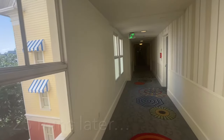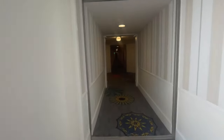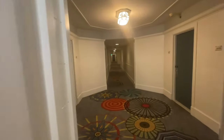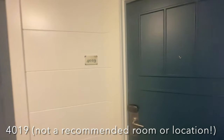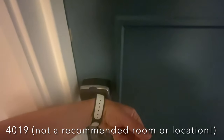I think it's nice. Alrighty, well after quite a long wait for a room and having to go to reception to remind them, it's a long walk to the room, only to find we can't get in. Let's try again, shall we? Alrighty, we are staying in the DVC wing, so that's the Disney Vacation Club wing. We are on the 4th floor and we have a beautiful view of, well, a tree, and I think the Swan and Dolphin. We are 4019. Magic Band, please do your thing because you didn't work for me earlier.